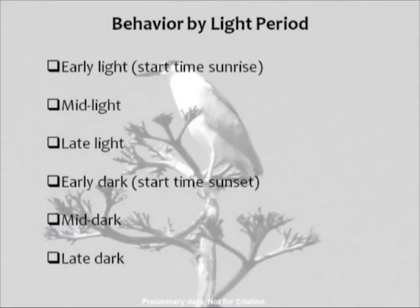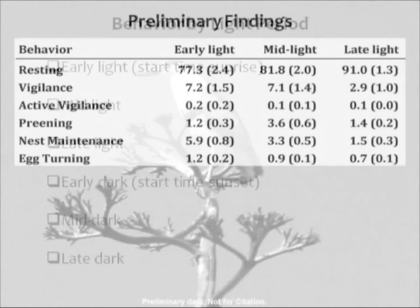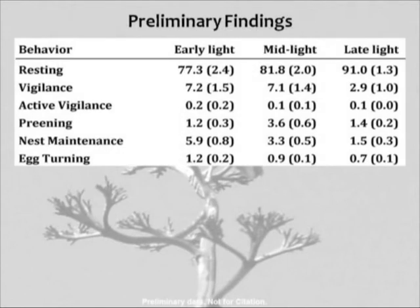After looking at differences between habitat types, we also wanted to look at how behavior changed throughout the day. So we broke the day up into 6 light periods: early light, starting at sunrise, mid-light, late light, and then early dark, which began at sunset, mid-dark, and late dark. Just concentrating on the daytime period, you can see some notable differences in behavior throughout the day.